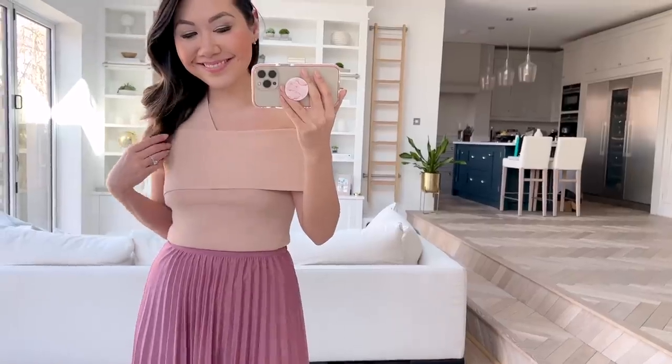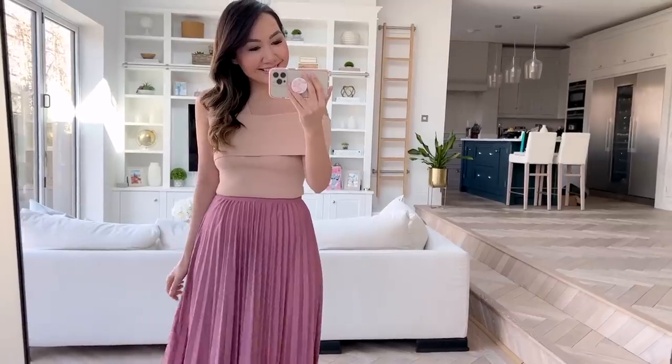And I just thought the color was really lovely, a really nice kind of date night top if you did just want a pair of jeans.